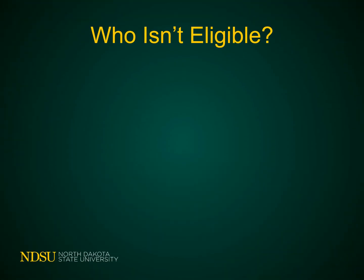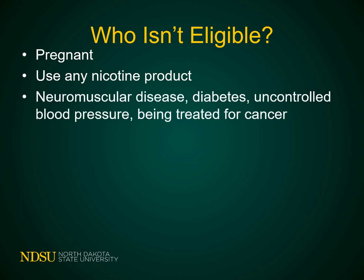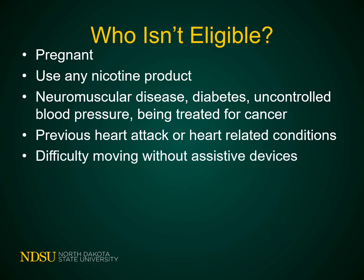All right, let's talk for a second about who wouldn't be eligible for this study. You cannot be pregnant and participate in this study. You cannot use any nicotine product, including vaporizers, cigarettes, or chewing tobacco. You cannot have neuromuscular disease, diabetes, uncontrolled blood pressure, or be currently treated for cancer. You cannot have had a previous heart attack or heart-related condition. You cannot have difficulty moving without assistive devices, or in other words, if you use a walker or a cane or a wheelchair to get around, you will not be eligible for this study.